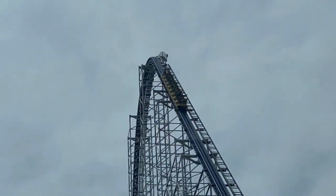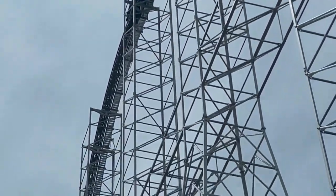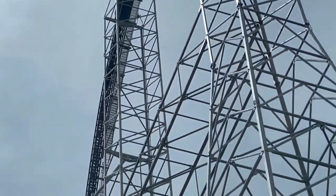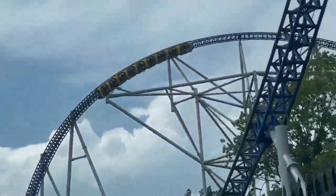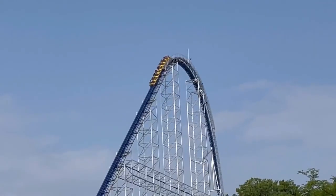Our number 2 drop at Cedar Point is the drop on Millennium Force. This is a 300-foot tall drop that's the tallest drop at Cedar Point, and man does it deliver. It has airtime all the way down that feels like it lasts forever, and it's just one of the best drops on any Giga coaster or any coaster for that matter.